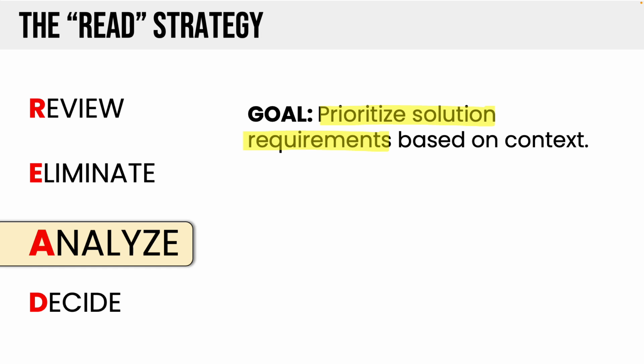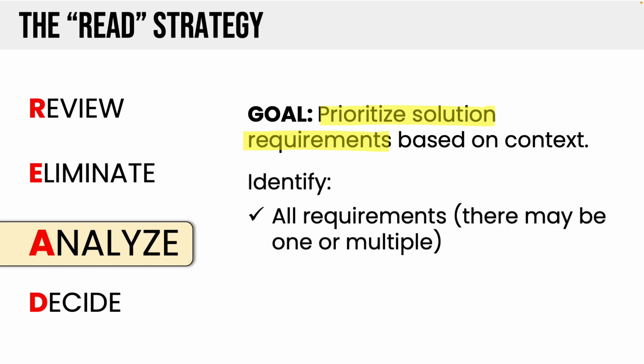Now we want to go back. Let's prioritize the solution requirements we see based on context, identify all the requirements that are being asked of us, because some questions may actually have multiple requirements. So you need to establish your priorities. And as a security leader, your priorities are clear.